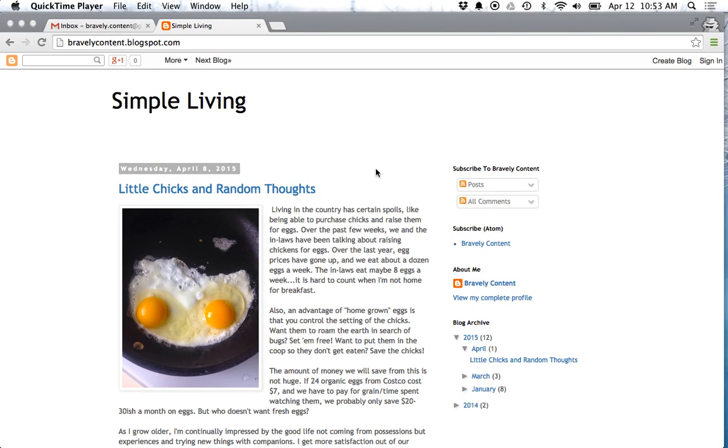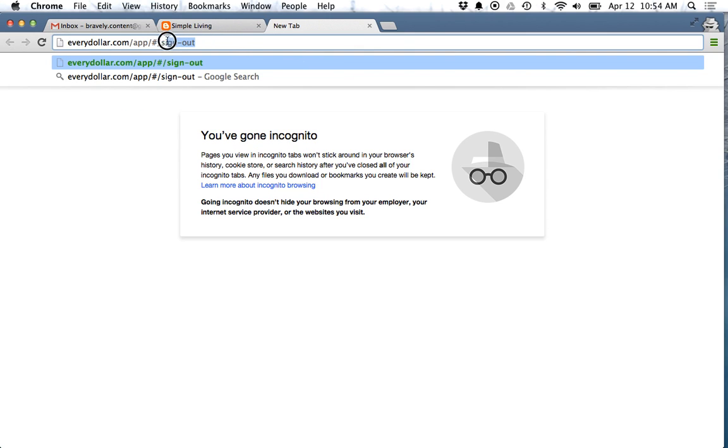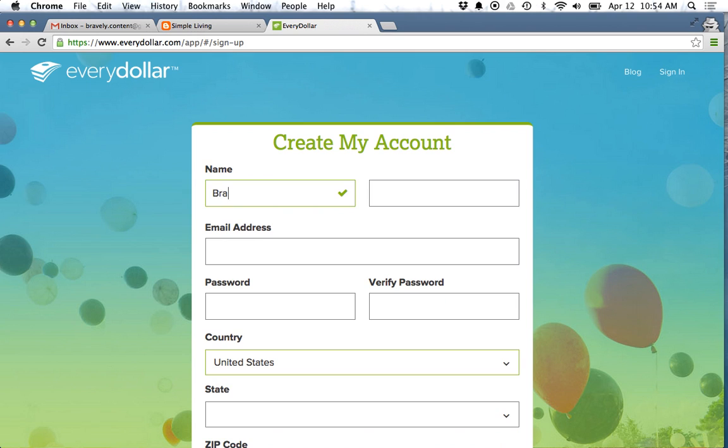Okay, so I'm going to go ahead and review Dave Ramsey's new tool called EveryDollar. This is just going to be a quick review showing the things I like about it as opposed to doing the traditional spreadsheet approach on your computer. So I'm actually going to show you how easily you can create an account. You just go to everydollar.com and from there you can sign up with only a few questions and it doesn't cost anything. So that's very nice. So let's go ahead and do that right now.